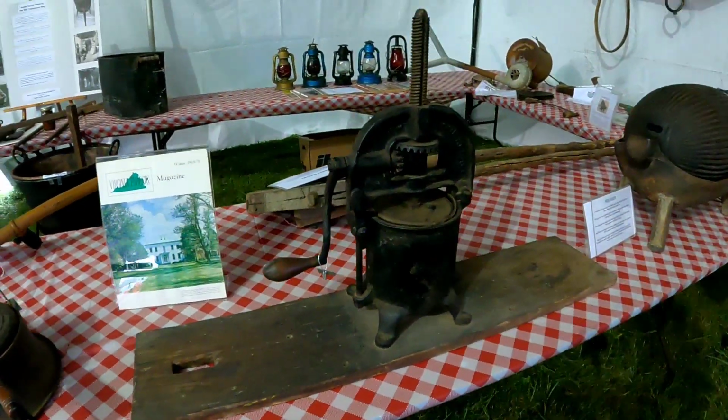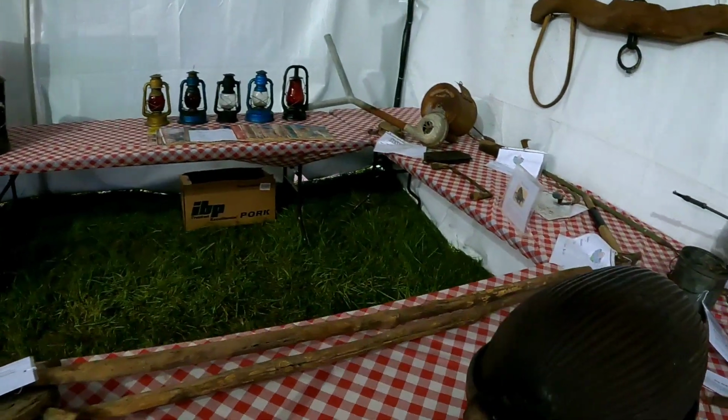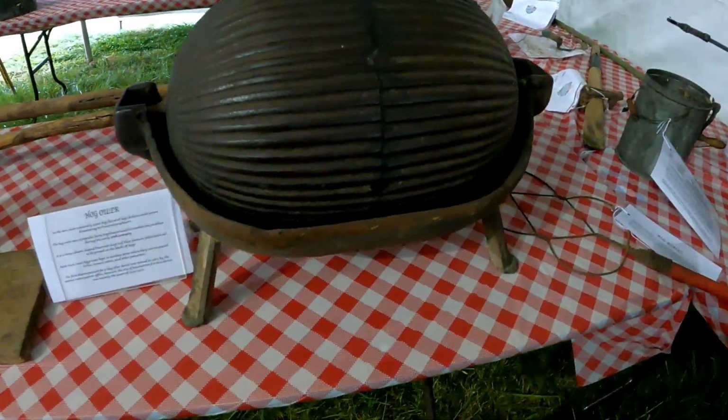All right, you're getting ready to see a lard press right here in front of us, and I thought those things were way bigger than that. I've actually been watching some on auctions just locally, and I thought they were way bigger than that, but still a little piece of cool equipment.